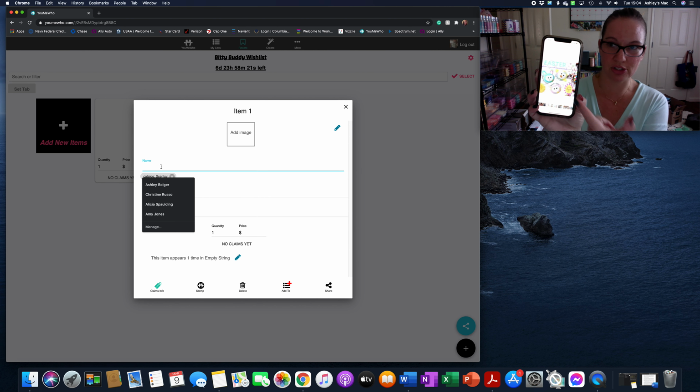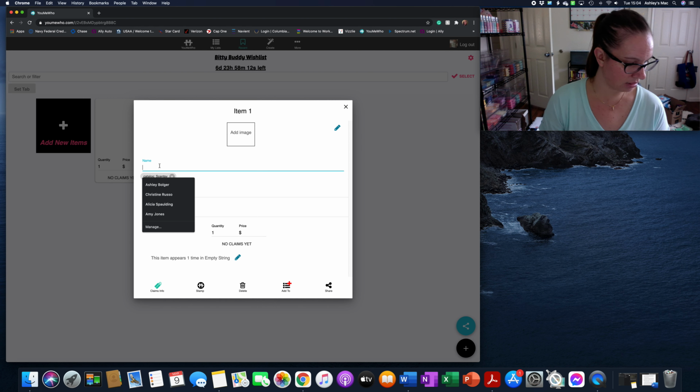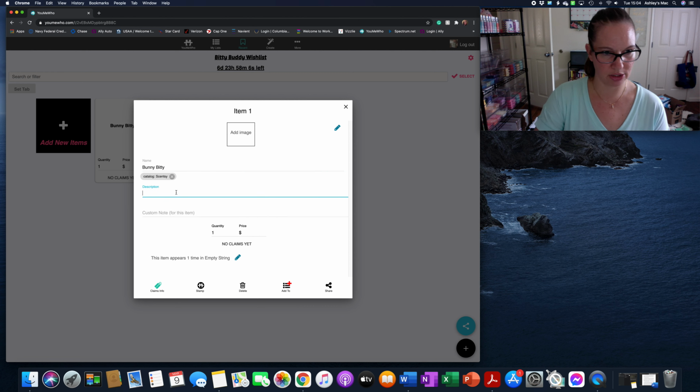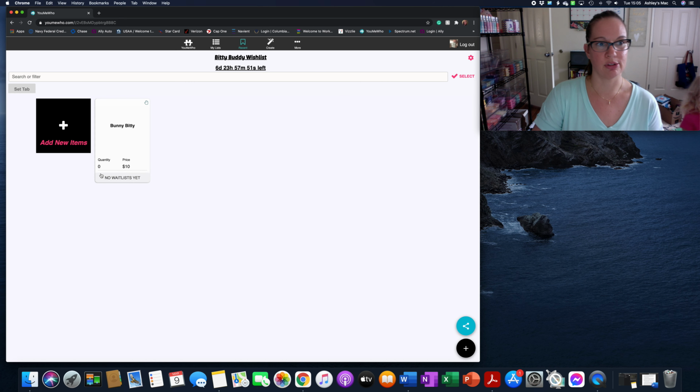So let's say you had this picture here. What you could do is crop it if you wanted to, or you could just add the image here, and we'll just say Bunny Biddy. You could put a description, you could put the biddies are 10. You don't have any yet. So you can click, whoops, this item appears in one-time empty string. Okay. So you claim it. So it says you have none.